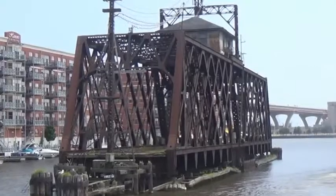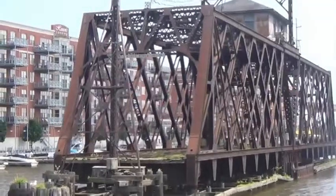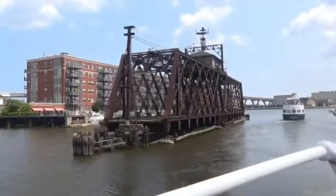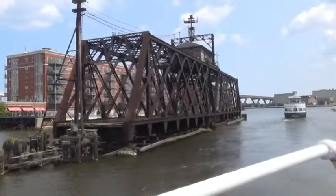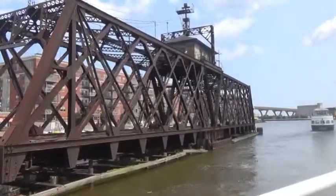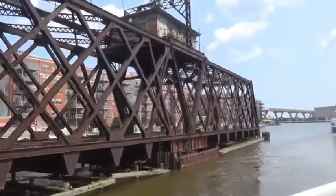Now, connecting those two rail lines is our third style of bridge right here. This is what is known as a lattice truss bridge on our port-hand side. And in fact, this is the state's largest lattice truss bridge, constructed here in 1915. It has a center pivot point, so when this was in use, it would turn on that point to connect those two rail lines. We don't really use this bridge anymore. In fact, it's been shut down since the 1960s. However, at its height, it would have seen about 100 steam engines.